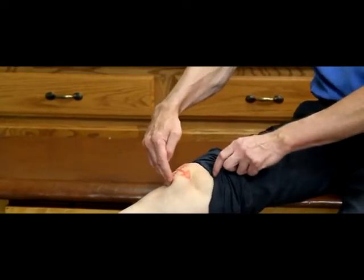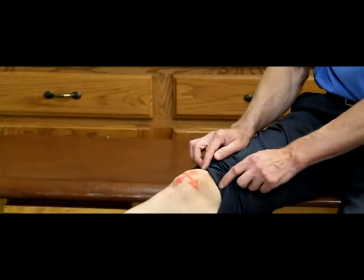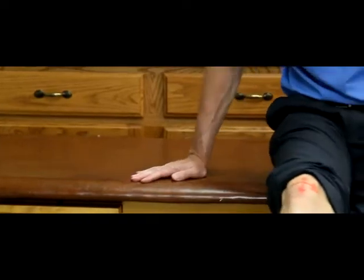That's not lipstick on his knee there. I put that on, just to put arrows there, so we know the direction we're moving it. And the final one is I'm going to go this way.